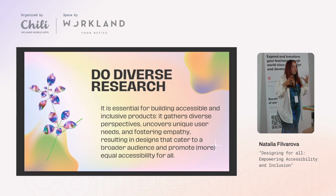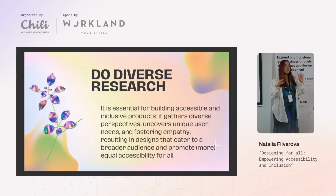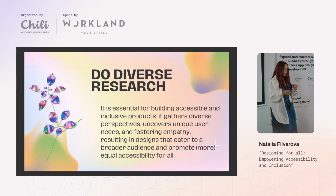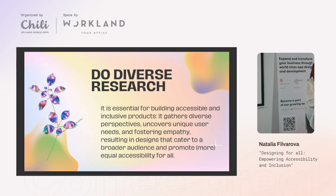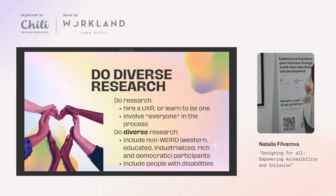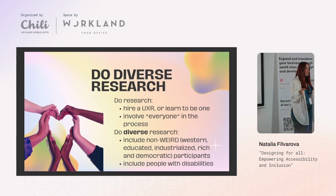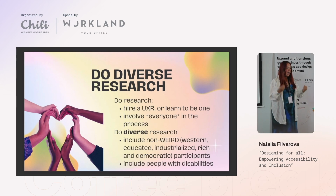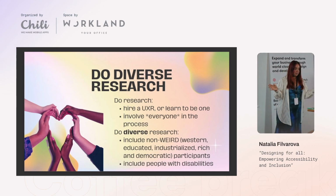It's really essential, and I cannot emphasize that enough, to build accessible and inclusive products by doing research with diverse types of users. It fosters empathy. This is something that Santa spoke about. You cannot really get anywhere without it. It helps you build that community and that understanding of where your users come from. And specifically, there are some ways in which you can do it very practically. First of all, you need to do the research, which means you either hire a UX researcher or you become a UX researcher, but you cannot get around actually doing the research and actively putting effort, which is time and money, unfortunately for all of us, into it. You have to do it.